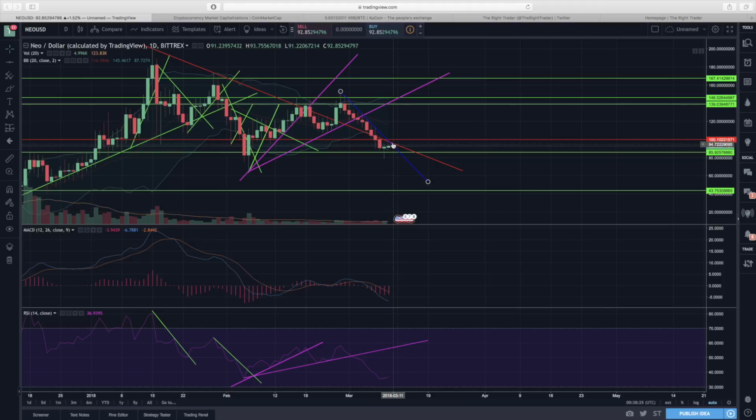Now, it's not going to be easy because we do have a lot of resistance. We've got these two downtrend lines over here, and we've got the $100 resistance level. But if we're able to get back above all that, we'll be in very good standing as far as telling us that we're ready to get a nice full V-shaped bounce.